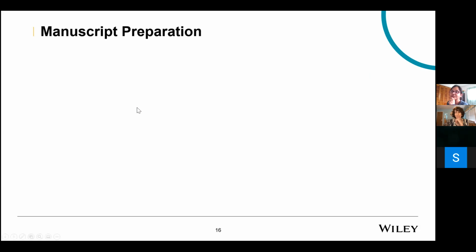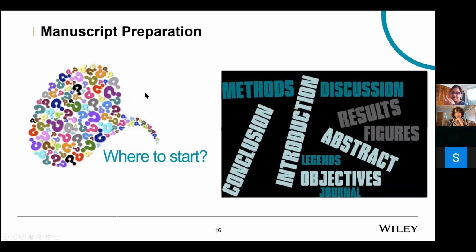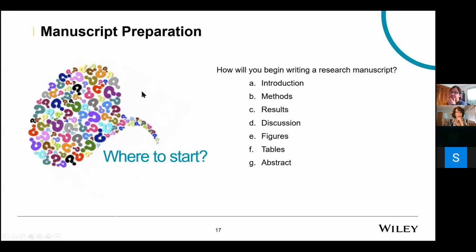So moving into the manuscript preparation, the biggest thing is where to start. Obviously, now we are getting into how to prepare your manuscripts, how to start with it. Different people have different ways. There are n number of places to start with. You can start with your abstracts, you can start with your introduction. And this is the time for a second poll question: where do you start your paper with? What do you think is the best starting point to begin a research paper?